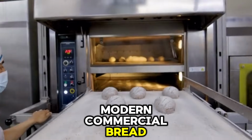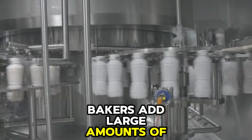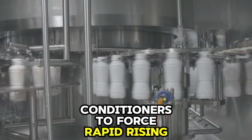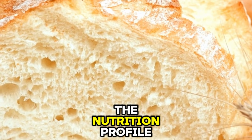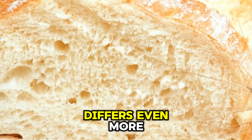Modern commercial bread ferments for 1 to 3 hours maximum. Bakers add large amounts of commercial yeast plus chemical dough conditioners to force rapid rising. The bread looks similar. The nutrition profile differs completely. The digestive impact differs even more.